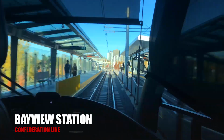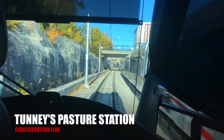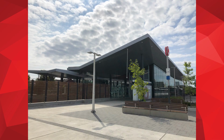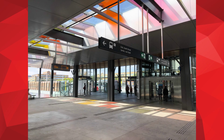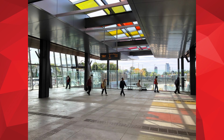And finally, the last one we're going to talk about today is Tunney's Pasture, which is currently the terminus station. That'll change hopefully in 2025 when the line gets extended further west to Moodie and Algonquin. So talking about it now as a terminus station, very open concourse level, plenty of entrances. I believe that there's at least 3. So there's good connectivity into the station building itself.